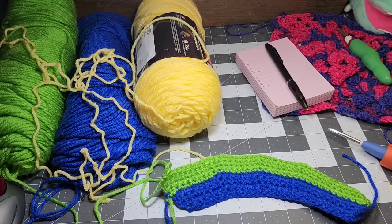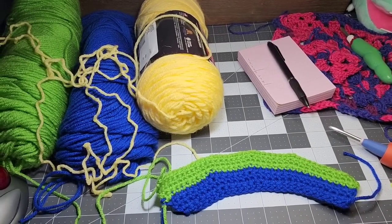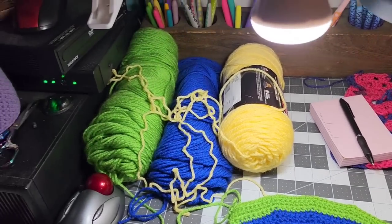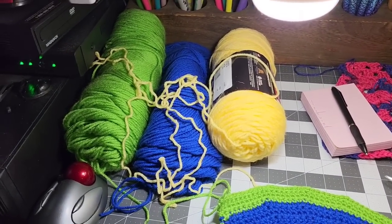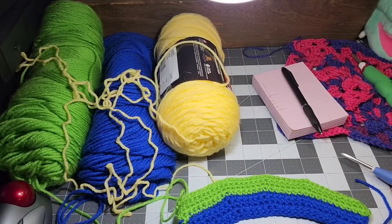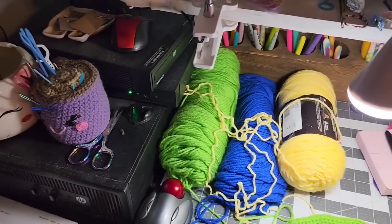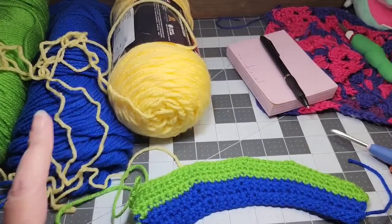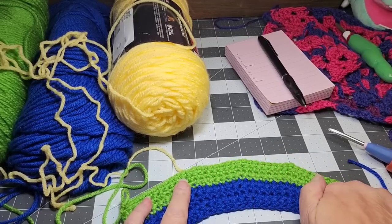So this project right here that I am working on, I'm going to show you. I'm going to move the camera slowly so I don't make anybody sick, hopefully. If I can get this to work right. I don't know. No, I can't. I'd have to take it out of this to move it to show you. I can't show you my computer screen, sorry. It's a rainbow. This is a rainbow, and this is the bottom, the blue and the green.